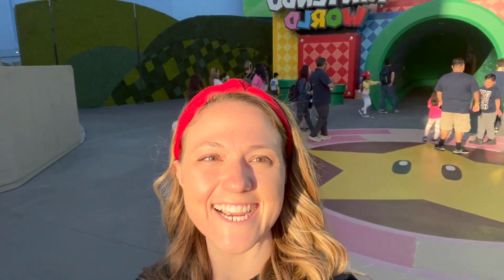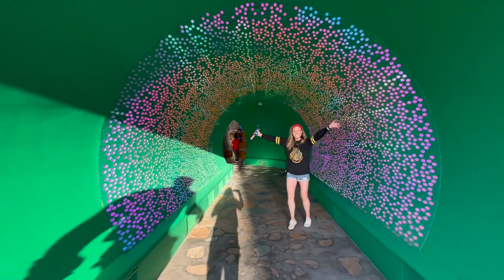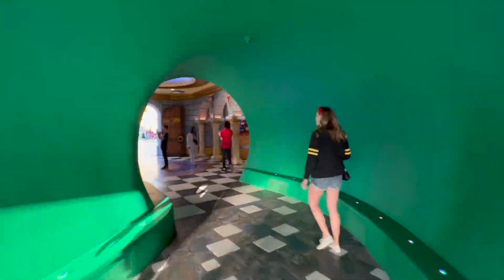All right, I am about to enter the tunnel. I am so excited. We got our power bands. We're going to get those all synced up and take you guys inside Super Nintendo World with us. You enter this land through the tunnel because you're supposed to feel like Mario going into the different lands that he goes into in Super Nintendo.